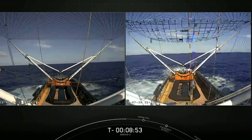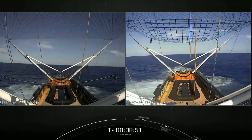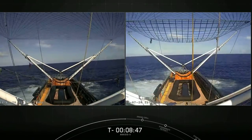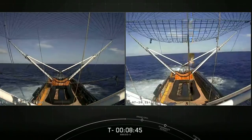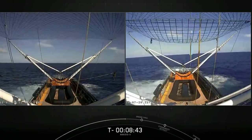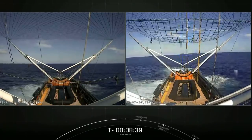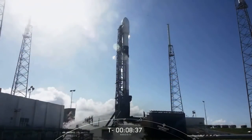2 minutes before the fairings are set to land, the team will decide if conditions are good to make a safe catch attempt. Now, weather plays a big factor in the decision, as it can impact not only the sea states for the boats, but also the fairing's altitude, position, and speed, all of which impact how the fairing will fall back to Earth.